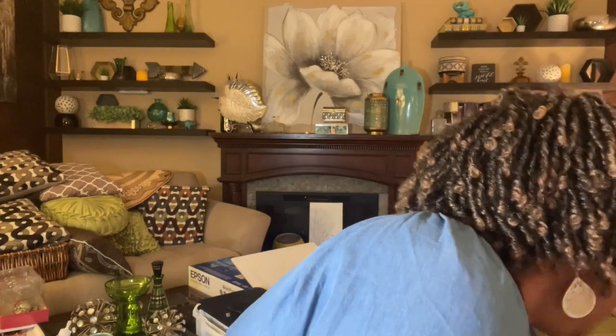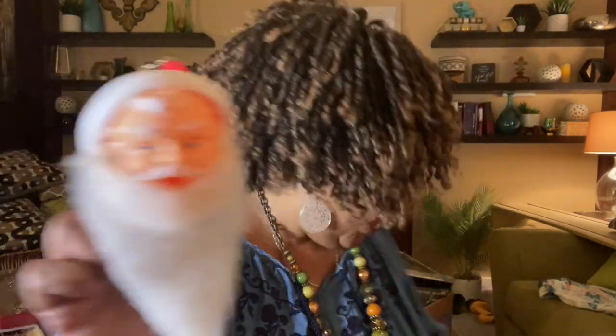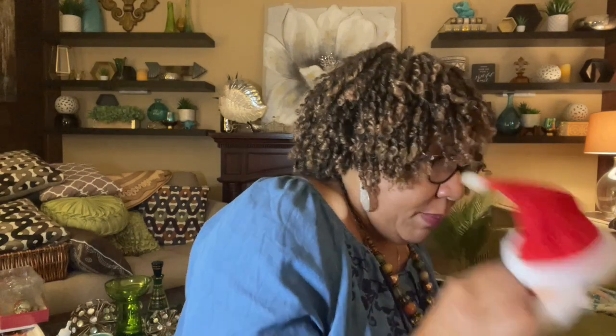And from Amy's shop, I'm going to show you everything I bought from her shop. I got this vintage Santa. Isn't he adorable? It's just a Santa head, right? But he is completely, completely adorable. My lighting is not that great today, guys. But anyway, he's adorable. So I got that from my friend Amy.